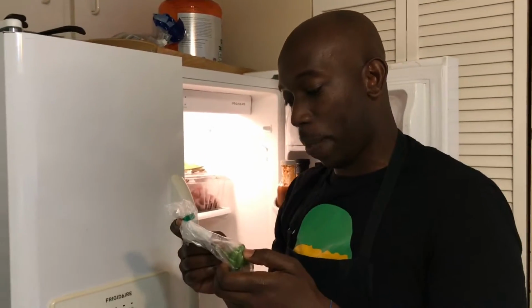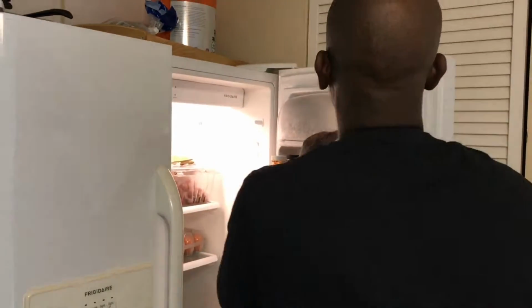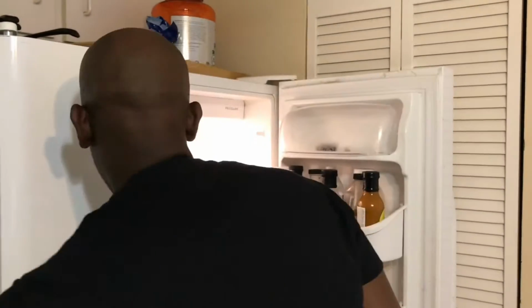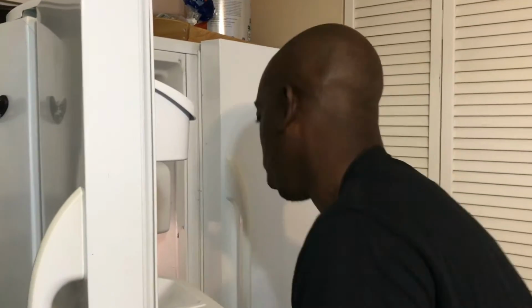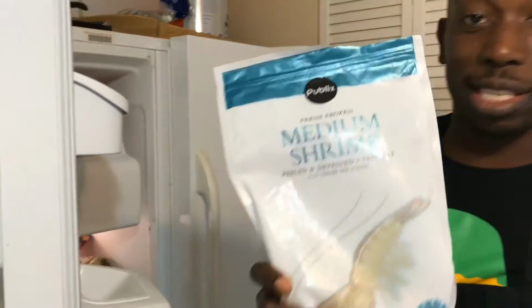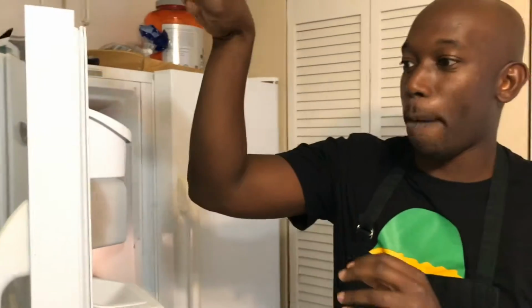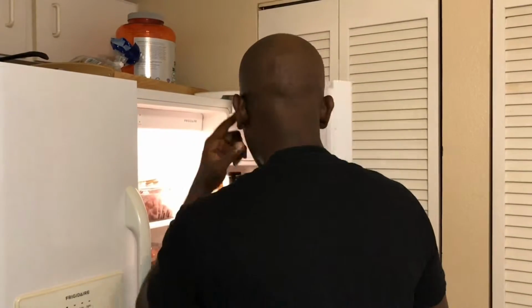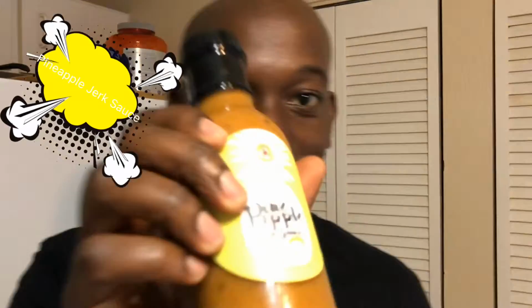Oh, scotch bonnet pepper. Okay, this might come in handy. Oh, the red onion. All right, what else we got? All right, let's see what else we got in the refrigerator. Oh, yeah. So one of my friends is coming over, so I'm going to make some shrimp for her. Woo! Let's see how that bad boy do. All right. Oh, you know what we can do? Oh, I got an idea. Oh, yeah. Pineapple jerk sauce.